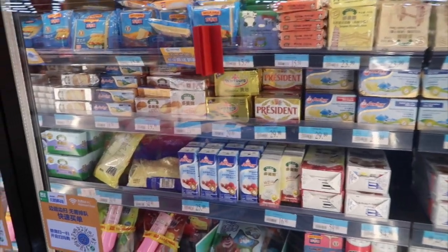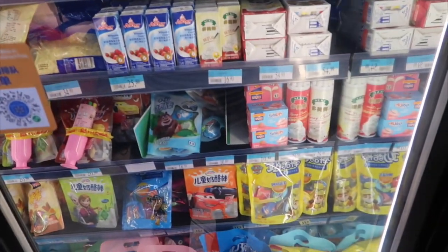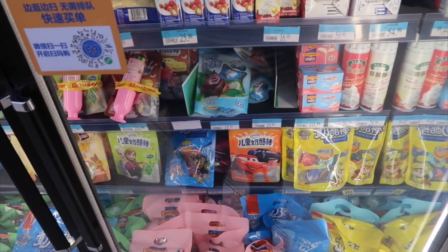All your cheese and butter and creams and things, but they don't have much of a range because in China they don't really like to eat lots of dairy products.